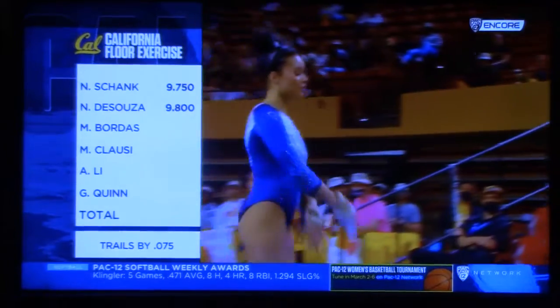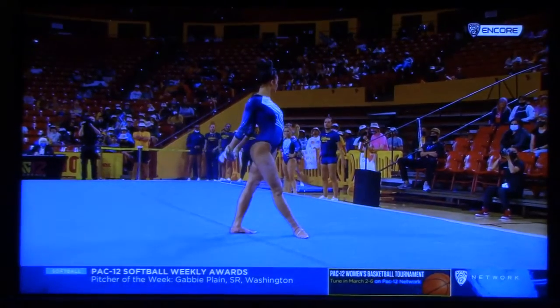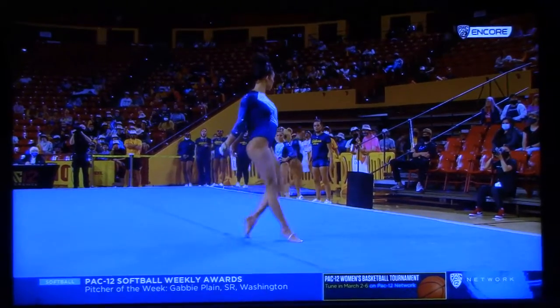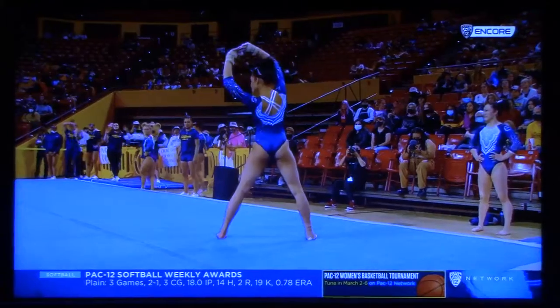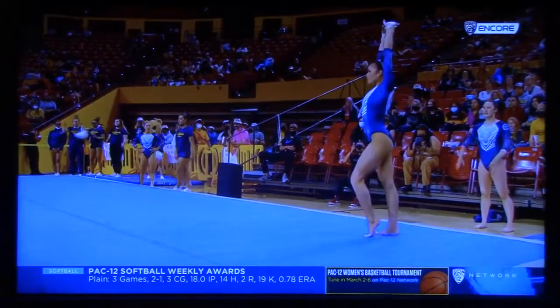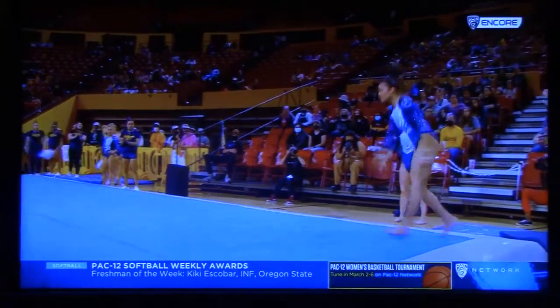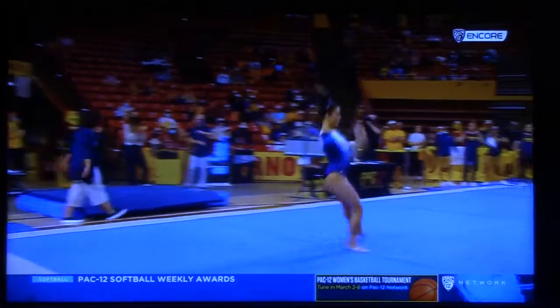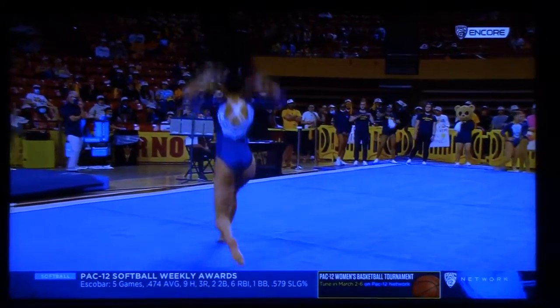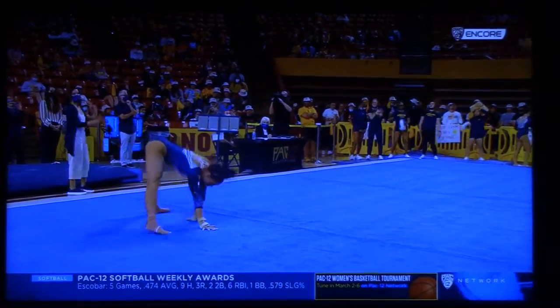Maya Bordas now for Cal. Bordas a 9.925 on bars and a 9.85 on vault. Opening with a double tuck. Maya has a full in. She's just been waiting to add that in as they get to the back part of the season.